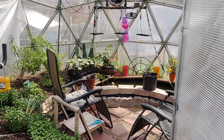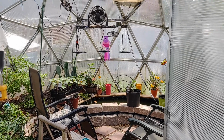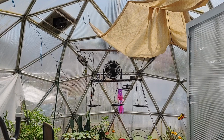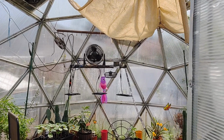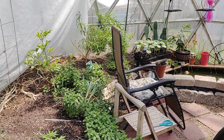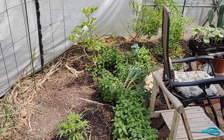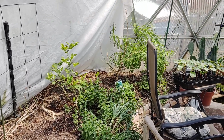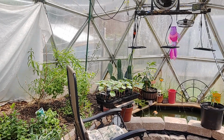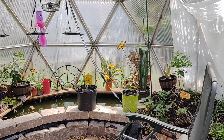So here we are in the greenhouse. It's 100 degrees in here. I'm still working on some venting issues with the top vents. But otherwise we've got 3 fans going. There should be 5 fans, but the 3, they'll do. It's mostly herbs, cannabis, and tropical trees growing here. Got some cacti. Trying to grow the most amount of edible plants that we can.